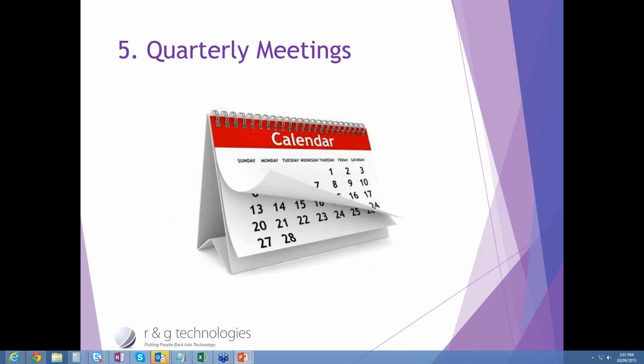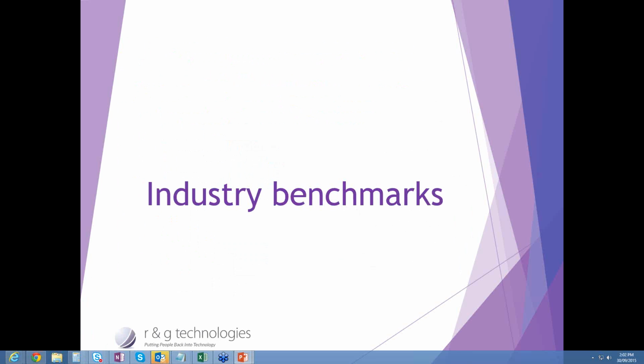So those 5 things are really at the crux of making this IT work in a simplistic format, but making it work in a way that is efficient and reliable. But you also want to hold your IT partner accountable. And you want to do that in a way, and it's often hard if you don't have experience in IT because you don't really know what's good and what's bad. And so what we wanted to share with you was some industry benchmarks that you can use to compare against the level of performance that you're currently getting from your IT partner or your internal IT team, and you can use that as a starting point of a discussion to hold them accountable.